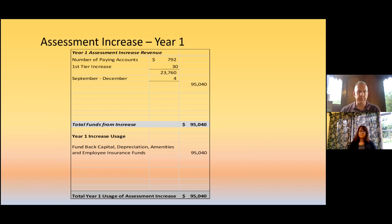Like I said, we've got $2.2 million worth of equipment and infrastructure items that just periodically go bad and are wearing out that need to be replaced. So we did an extensive study of that list and came up with an end goal where we're trying to get to having that depreciation fund.